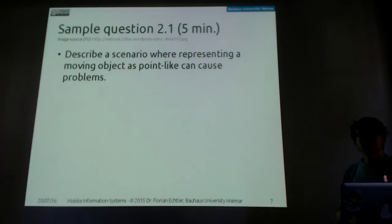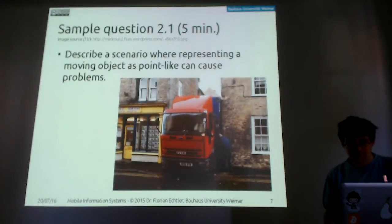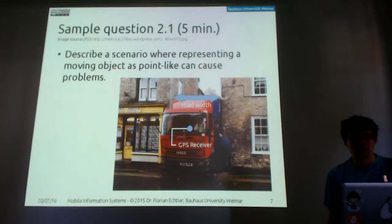So, the idea for this question actually came from a news story. I'll show you a picture. So here we have a GPS receiver, which is a point. Here we have a road, which is 2.5 meters, so no problem, right?